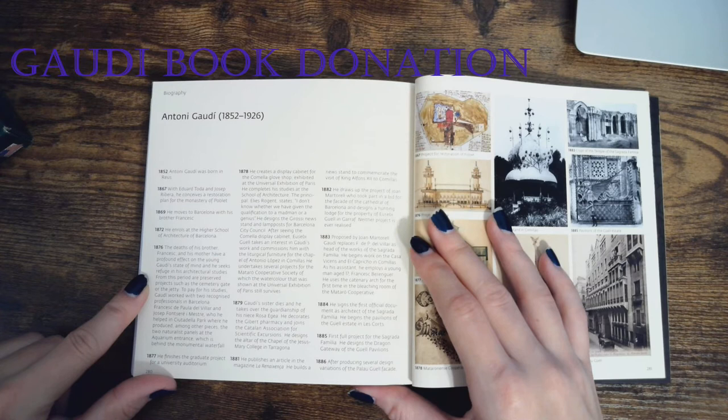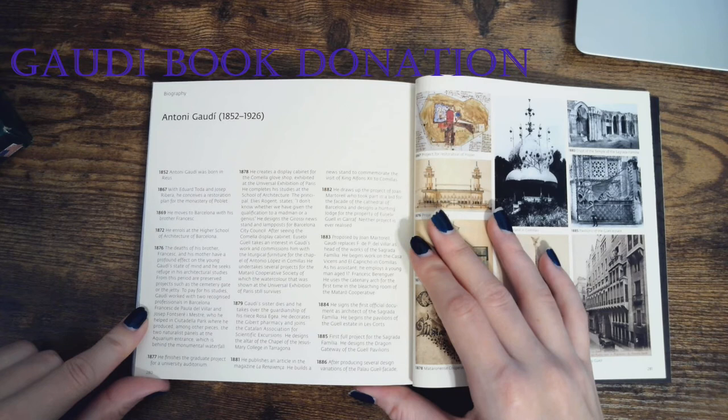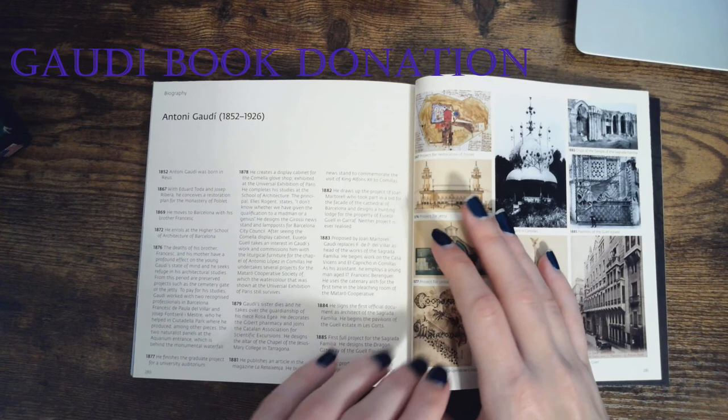From this period are preserved projects such as the cemetery gate or the jetty. To pay for his studies, Gaudi worked with two recognized professionals in Barcelona, Francesc de Paula del Villar and Josep Fontserè i Mestre, whom he helped in Ciutadella Park. He produced, among other pieces, the two naturalist panels at the aquarium entrance, which is behind the monumental waterfall. And there's many other things. This is such a good book for detail of his works.